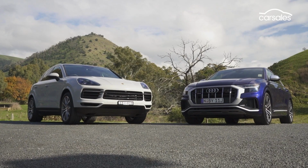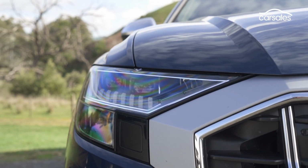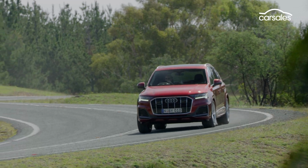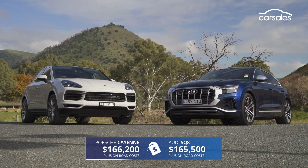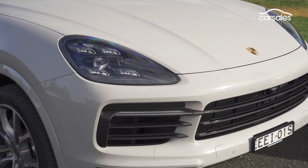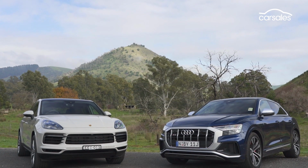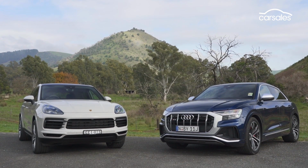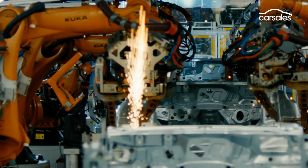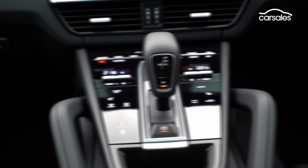While these machines might look familiar, they're actually new models based on their more mundane siblings, the regular Porsche Cayenne and Audi Q7. Both large luxury SUVs are priced at around $170,000, and in a performance sense, they sit in the middle of the lineup. And both vehicles are based on the same platform. They're even built on the same production line in Slovakia. But differences emerge when you step inside.